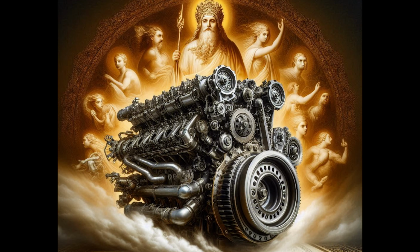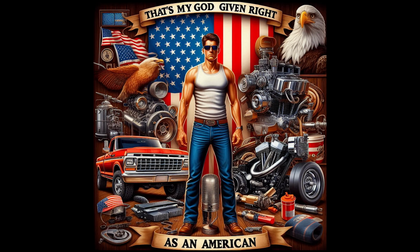Now, I've been told that pulling a perfectly running 306 to put in a 351 Windsor is practically sacrilege. But if I want to ruin my own truck by replacing the most reliable engine ever built, well, that's my God-given right as an American. And I'll do it with a smile on my face.